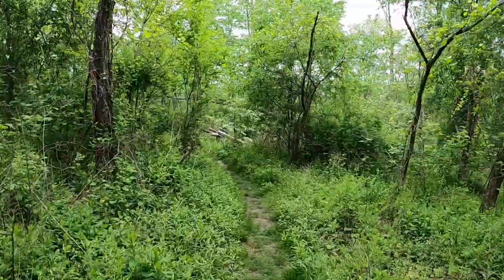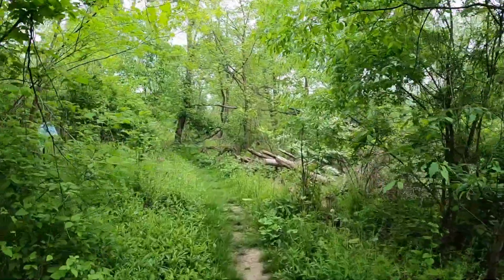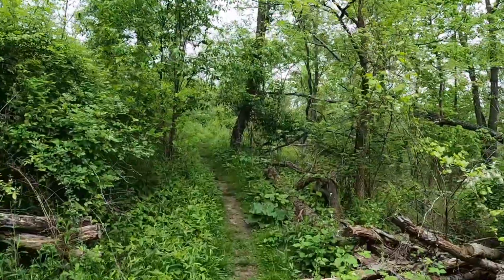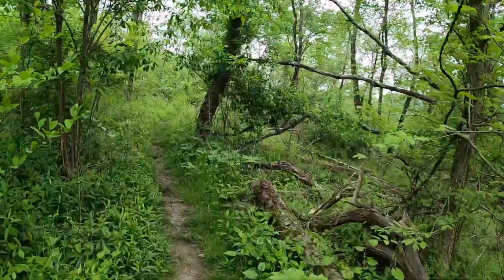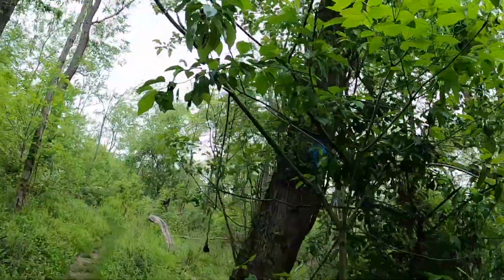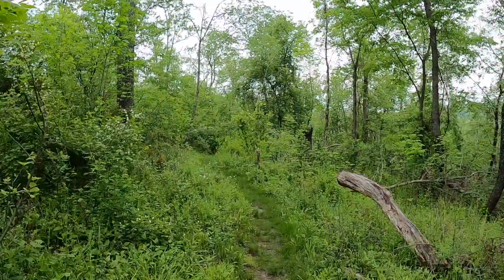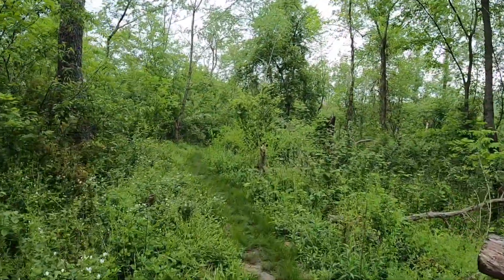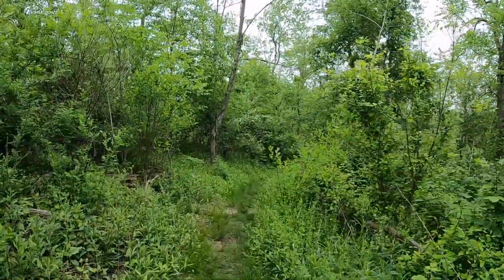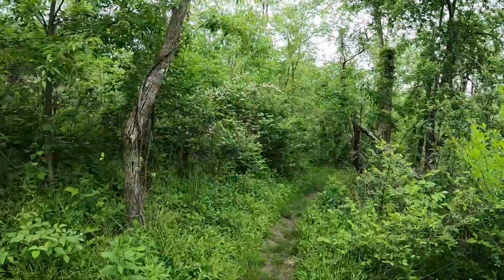This area right here is known for all the birds, so we're gonna be seeing a lot of different types of birds flying through. It's a little creepy here though. See some markings right here, a little blue arrow on the tree. Things are overgrown like crazy. If it gets too crazy, we're gonna just turn back and take the other trail, because I ain't trying to get all muddied up.